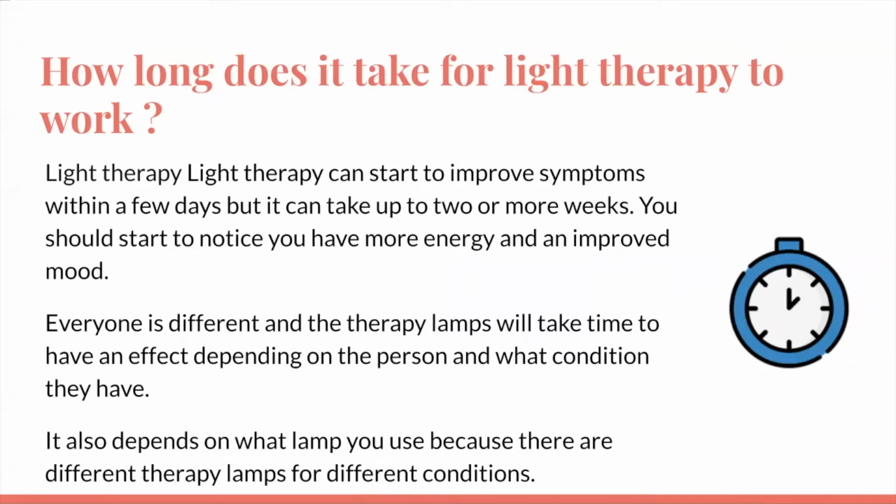One thing to note is that everyone is different and the therapy lamps will take time to have an effect, depending on the person and what condition they have. The impacts of it will also vary. And it also depends on what lamp you use because there are different therapy lamps for different conditions.